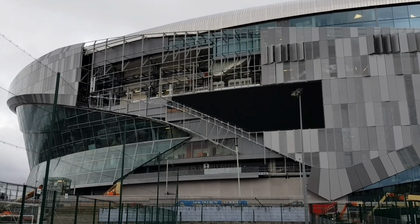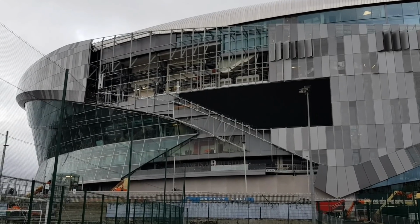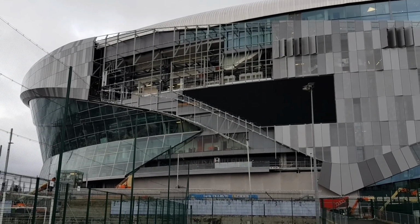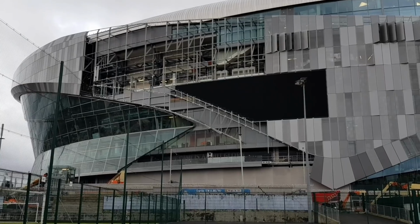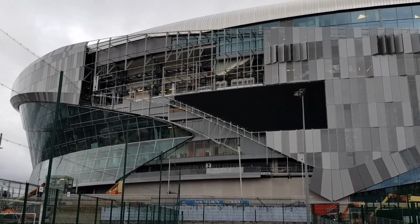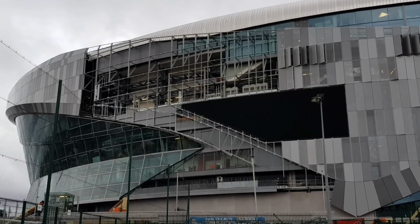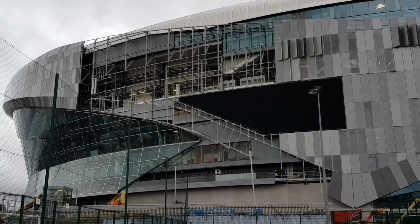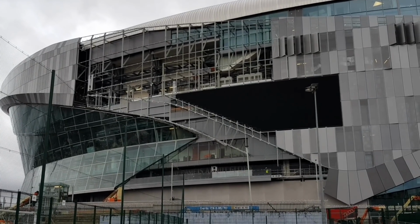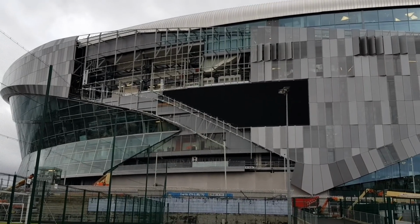But you can see by this corner, not a lot of panels to go in. I have walked all the way around, but I showed you earlier all the panels sitting on the floor, all ready to go in. So I've no doubt that next time I do an update, a lot of these would have gone in, if not all of them. And the testing of this TV screen as well.